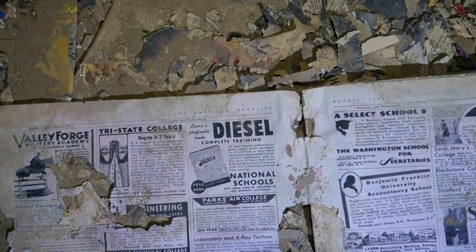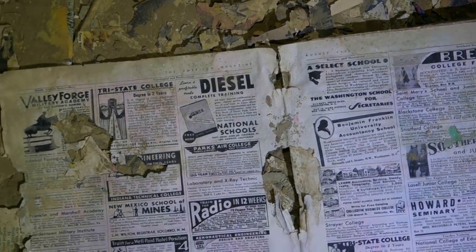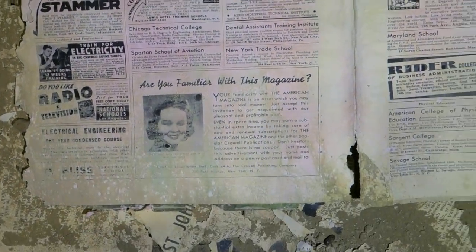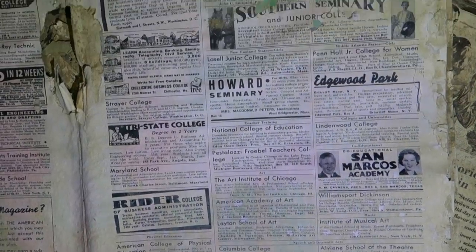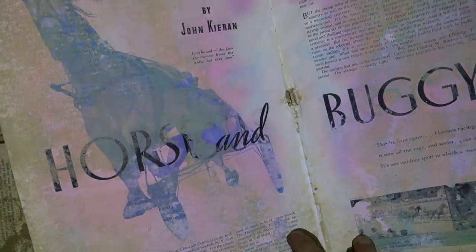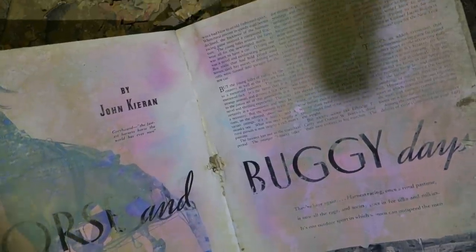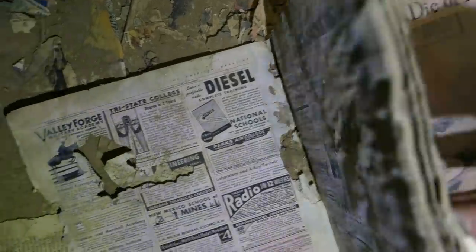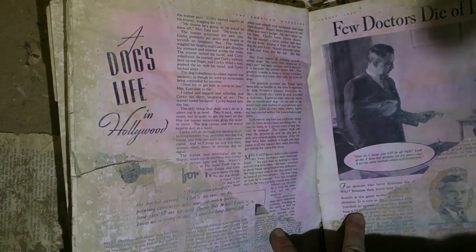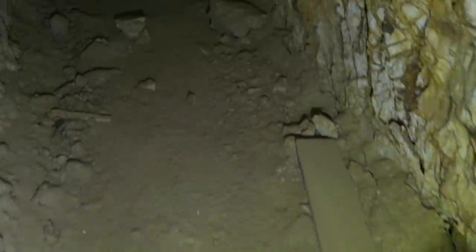Okay, I opened up the American magazine, and this dates from August 1938. Check out some of these advertisements. New Mexico School of Mines, it's very timely. Brunel College for Women. If any of you want to read this stuff, you can just pause the video. Horse and Buggy Days by John Kiernan. Few doctors die of diabetes. Dog's Life in Hollywood. Well, I could spend a long time here looking at that stuff, but we still have a mine that needs to be explored.